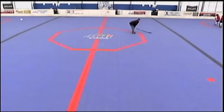Game time scheduled to begin at 11 o'clock Eastern. We are awaiting the arrival of the game officials. And I believe one of the officials, at least, is actually reffing this overtime game.